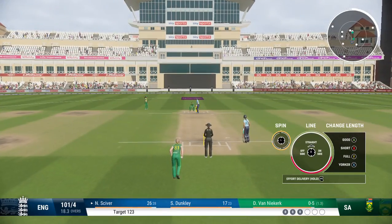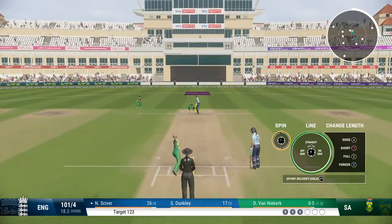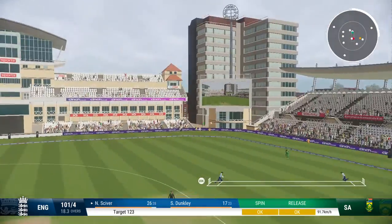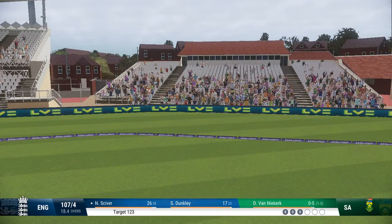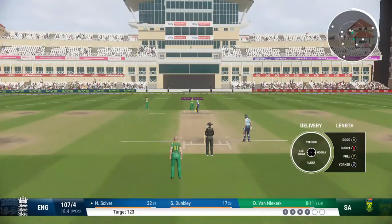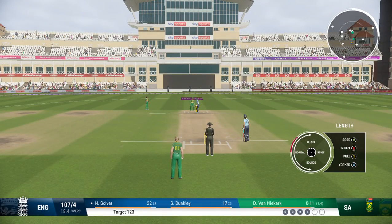Trouble. Complete mix-up between these two. Just avoided an embarrassing run-out. That's going a long way back. Almost effortless batting. Well, that was just textbook. Finds the space and power to lift that ball over the top, and it just keeps going.